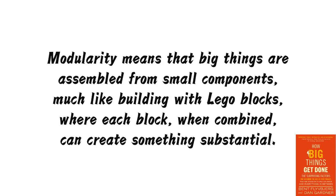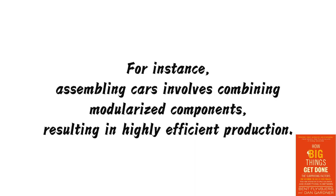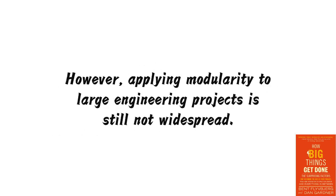Modularity means that big things are assembled from small components, much like building with Lego blocks, where each block, when combined, can create something substantial. The manufacturing industry has long embraced modularity. For instance, assembling cars involves combining modularized components, resulting in highly efficient production. However, applying modularity to large engineering projects is still not widespread.